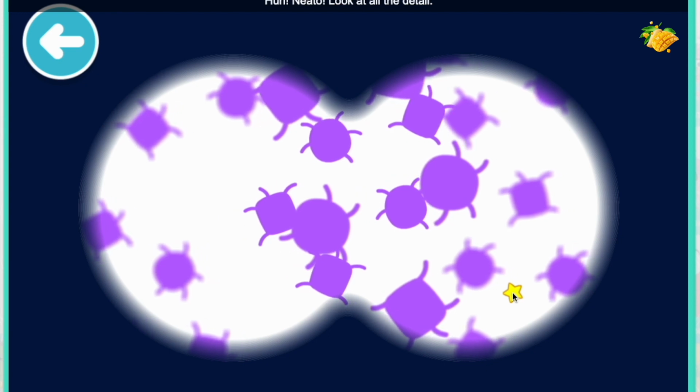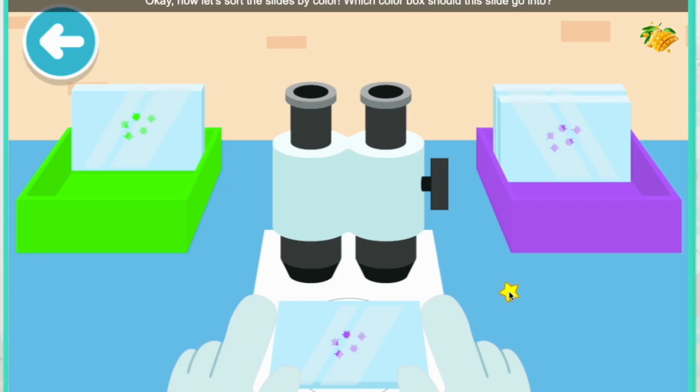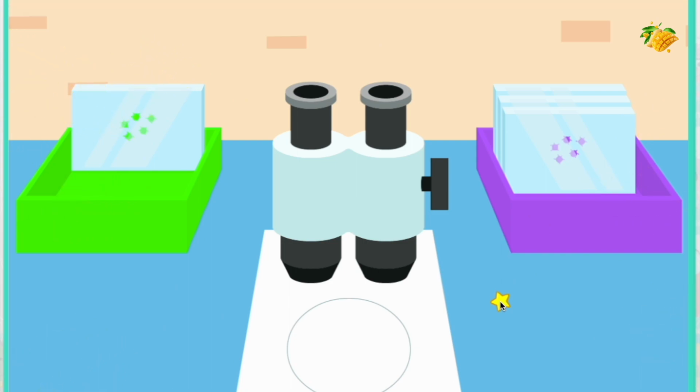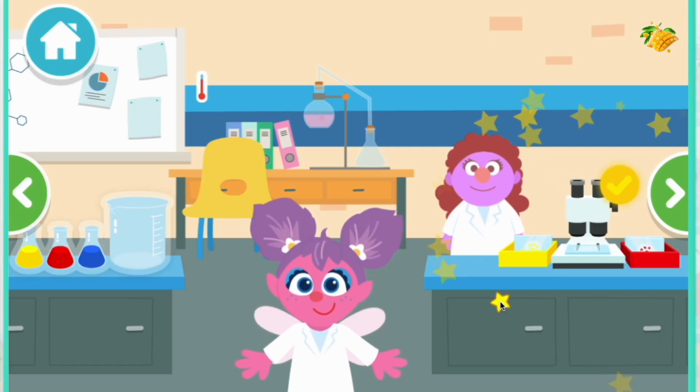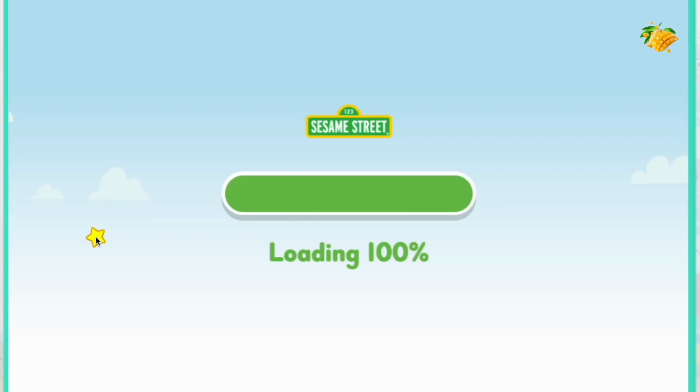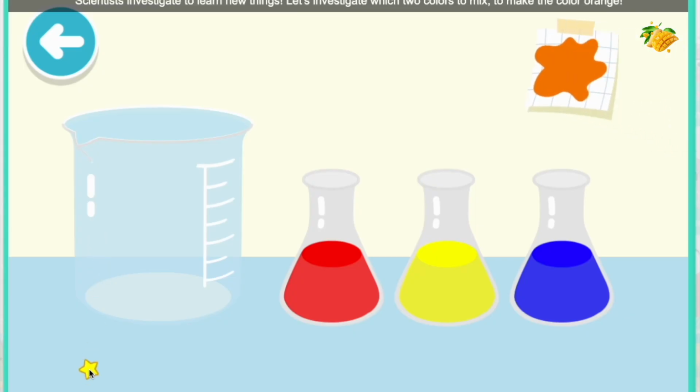Neato! Look at all the detail. Okay, now let's sort the slides by color. Which color box should this slide go into? All done! Nice slide sorting! Scientists investigate to learn new things. Let's investigate which two colors to mix to make the color orange.